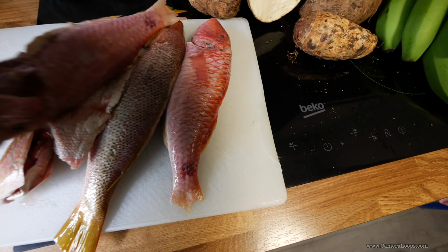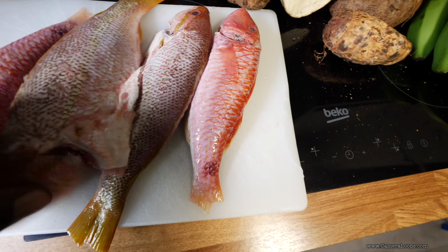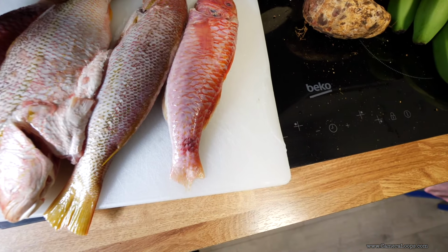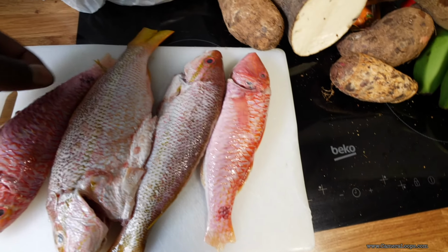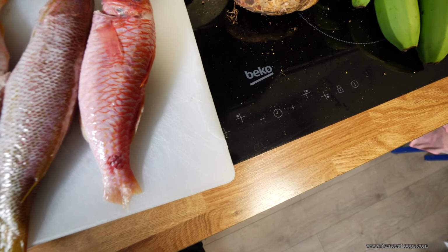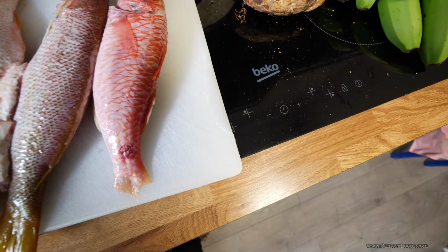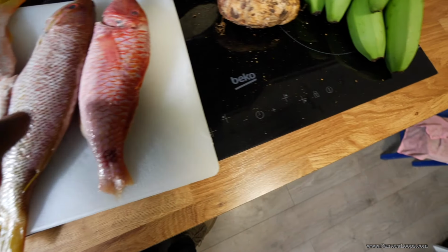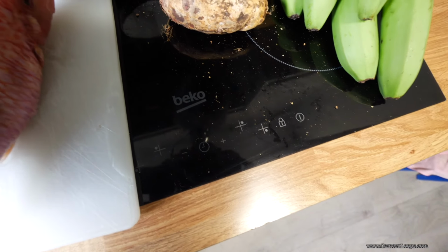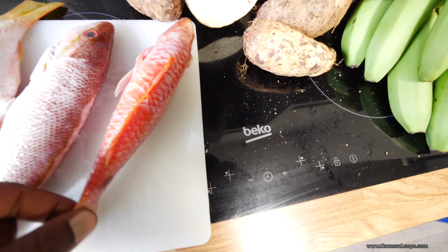So we have four fish here. Well, it's two different kinds. So this is the snapper. The man cut the fins off. I like when the fins are on, because the fin has lots of oil in it, but he cut it off and I told him not to, but anyway, it's not a big deal. We got snapper and we got some form of mullet fish. Very meaty, fleshy, very chunky fish, lots of meat on it.